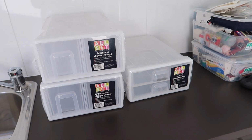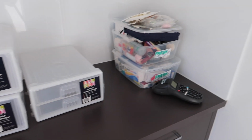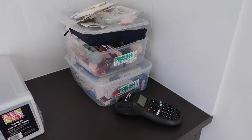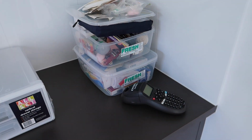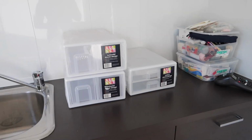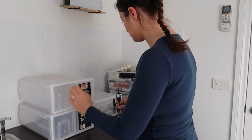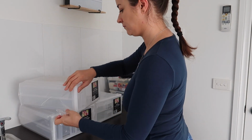So with the pandemic going on, I actually went to Bunnings and I shared this on Instagram. I got the click and collect, or drive and collect is what it's called. You sit in the car park, open up your boot, and they come in and put in the items and then you drive away. Super simple. Unfortunately, one of these organising drawers was actually damaged.